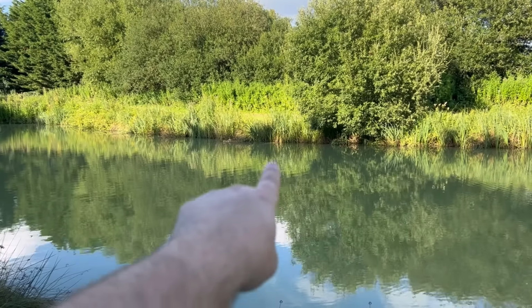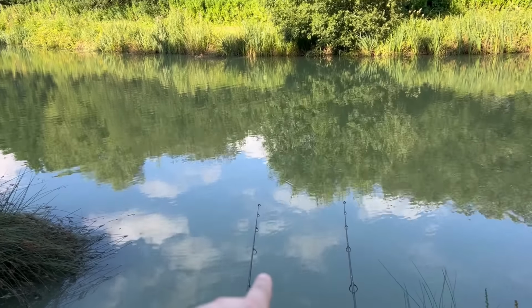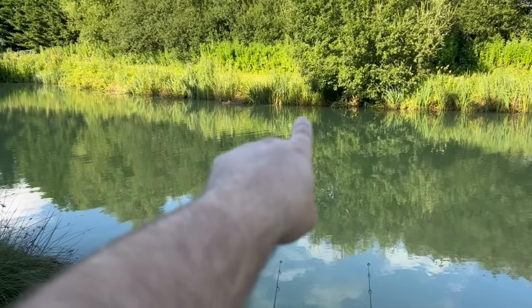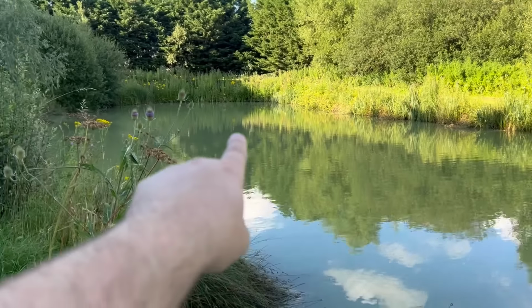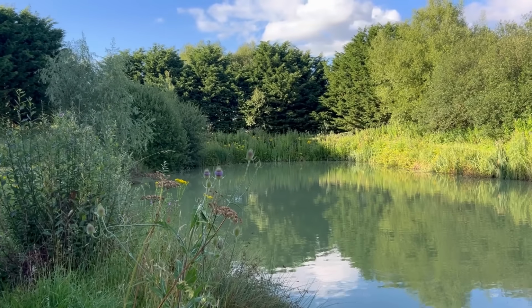I have had fish before from this spot, but what I might do is put my right-hand rod on that spot over there, and then send my left-hand rod. There's so many fish showing down there, so I might send one down there.